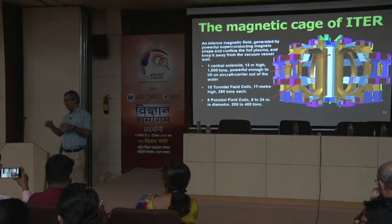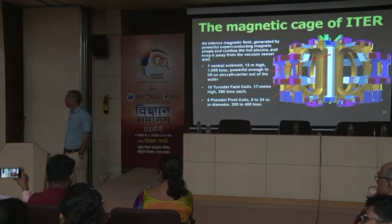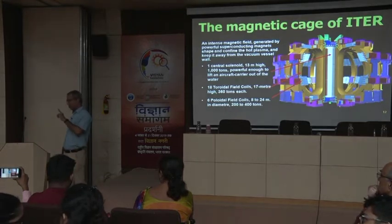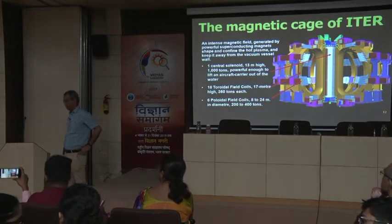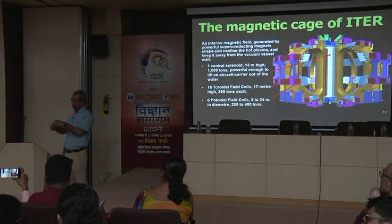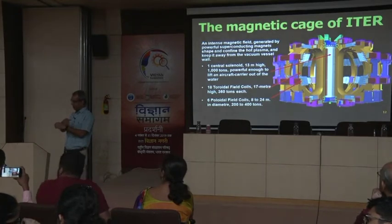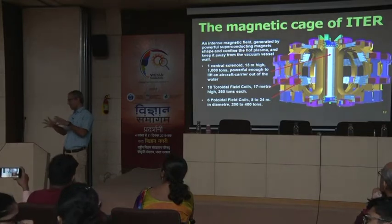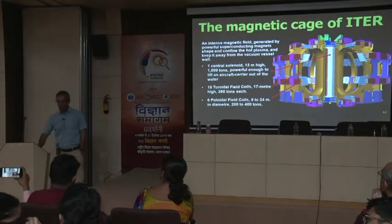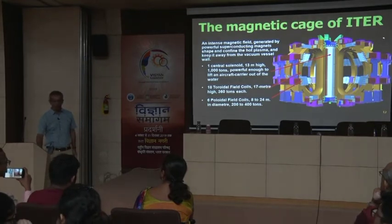So the toroid is basically for giving the field only. The cage is both because of the solenoid as well as the toroidal field. And the solenoid is only to pass the current. The current in the plasma itself will generate a field around the current. That field, along with the toroidal field, creates a helical field. And that creates the perfect bottle. Thank you. Okay. Any other question, or I can go ahead?